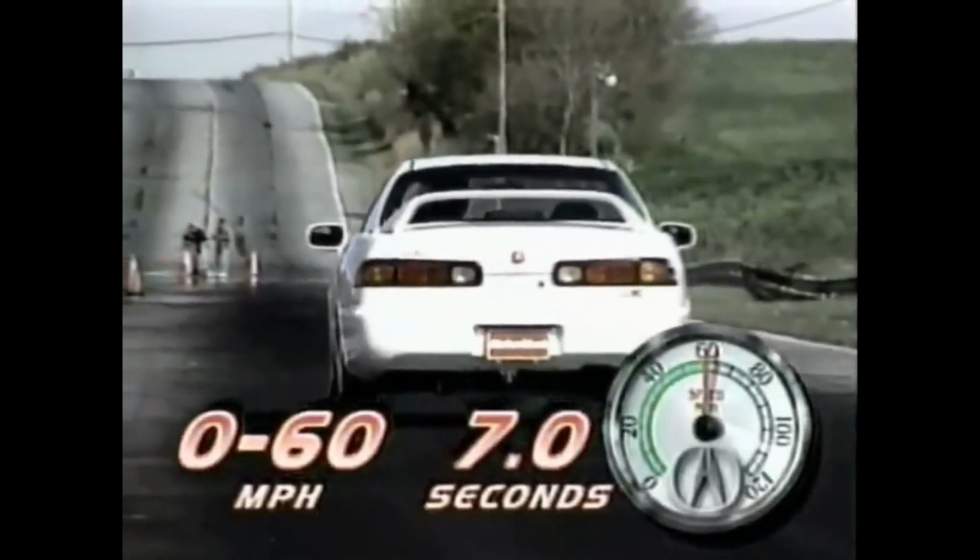Alright, with the pros out of the way, let's talk about the cons, because there is quite a few with the USDM Integra Type R.